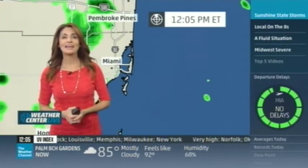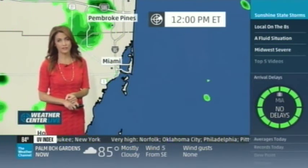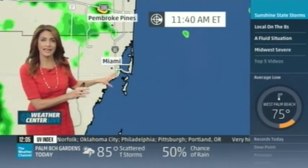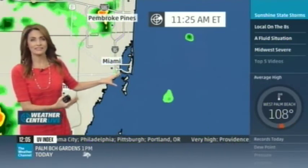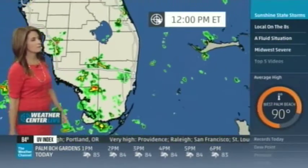I also want to point out lightning. We've had 9 lightning deaths so far, 4 of them this year in Florida. You are the number one state for lightning fatalities. So if you're going to be out today and you see that lightning, you got to get inside and stay safe. You can see right now Miami not bad, but we do have a little rain moving through Pembroke Pines.